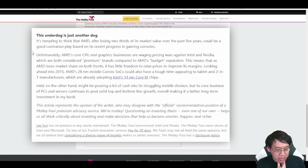It's tempting to think that AMD, after losing 2/3 of its market value over the past 5 years, could be a good contrarian play based on its recent progress in gaming consoles. Unfortunately, AMD's core CPU and graphics businesses are waging pricing wars against Intel and Nvidia, which are both considered premium brands compared to AMD's budget reputation. This means that as AMD loses market share on both fronts, it has little freedom to raise prices to improve its margins. Looking ahead into 2015, AMD's 28 nanometer mobile Carrizo SoCs could also have a tough time appealing to tablet and 2-in-1 manufacturers, which are already adopting Intel's 14 nanometer Core M chips.